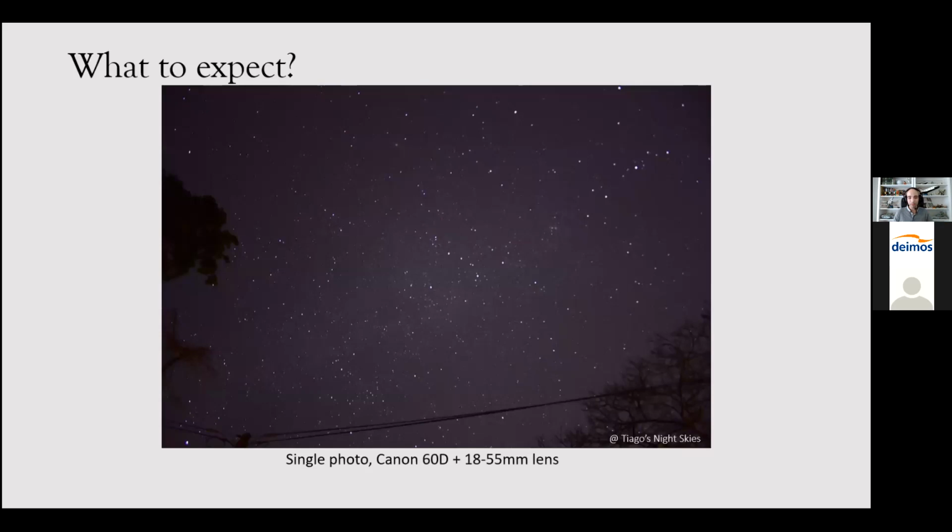So what can you expect? You can expect simple pictures like this. This is a single photo I took with my Canon. I was out with some friends. We stopped in the middle of the road. I got out, put the camera on top of the car, took a picture of the night sky, and out came this. And for example, here on the top middle, this is actually the Andromeda Galaxy, which I was quite surprised to realize later that I had captured. So even this, it's a simple result, but it can be very, very good for a beginner.